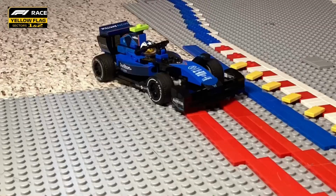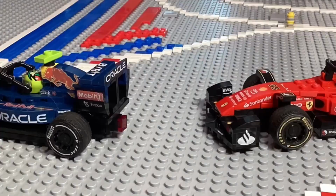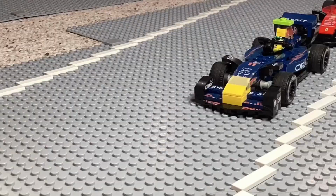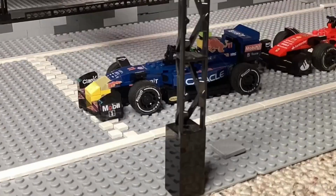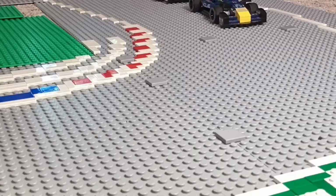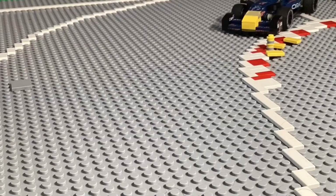That's off. That's Latifi in the Williams. He was going for the move, wasn't he, on the Haas? Oh, there was contact. That's what happened to Latifi. Magnussen has come into the pits. We've lost 2 cars in this race, Yuki Tsunoda and Charles Leclerc.